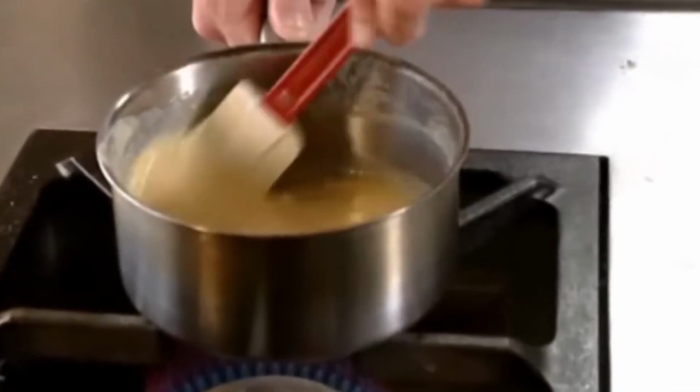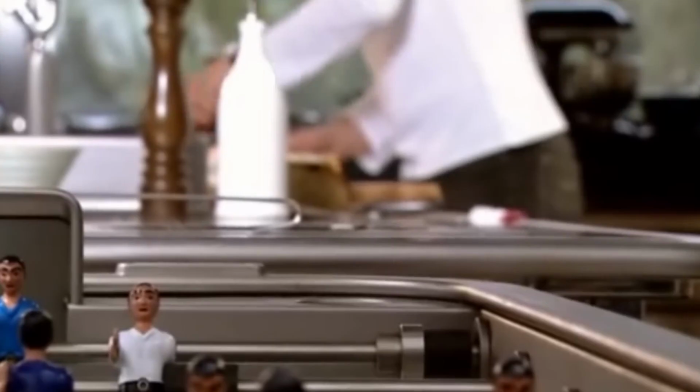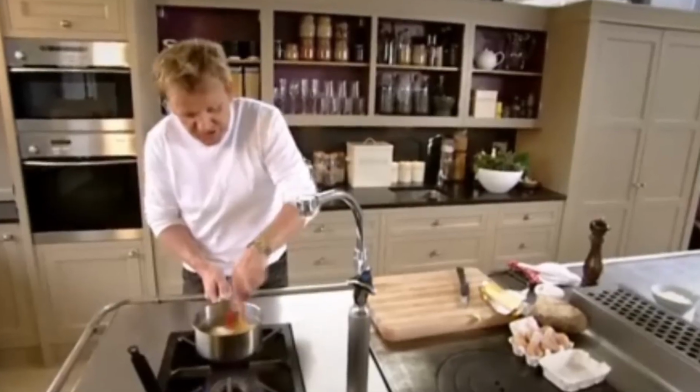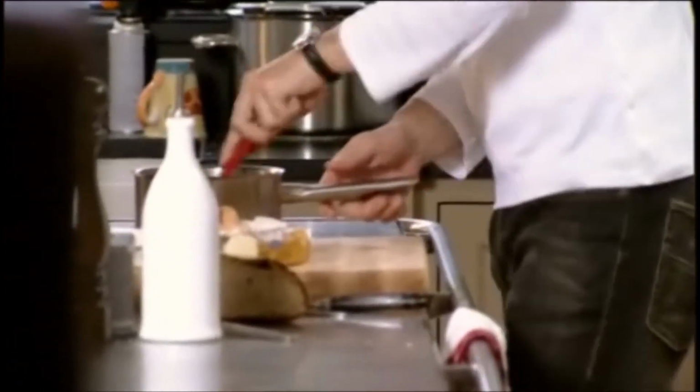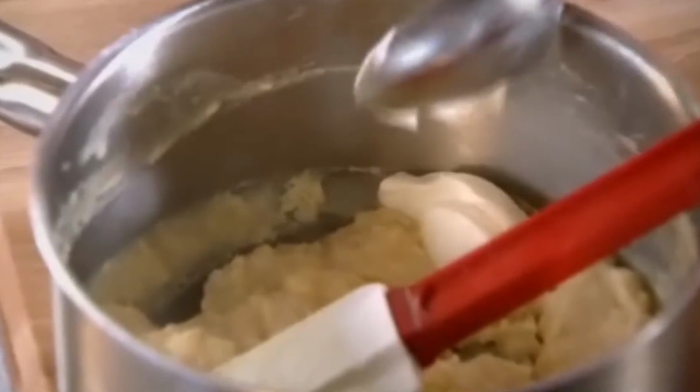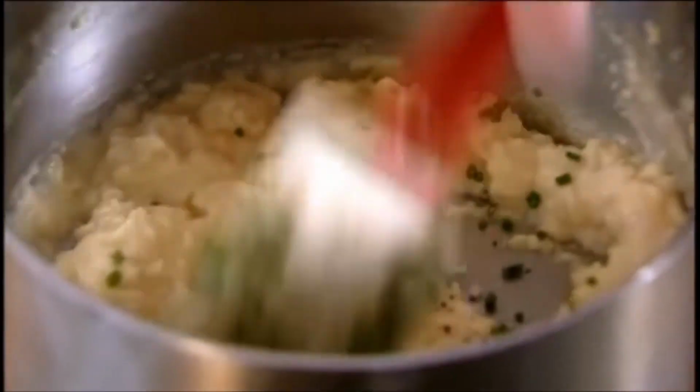The secret is intermittently exposing the eggs to the heat, stirring all the while. Ramsay also advises not to season the eggs in advance, lest they get too watery. But it's not just about treating eggs like risotto. You also add a spoonful of tangy creme fraiche and freshly chopped chives at the end.